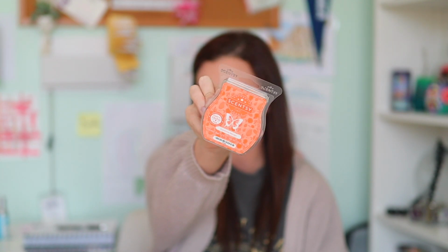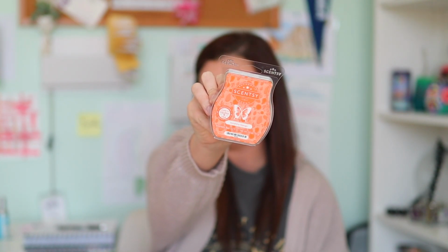So the April scent of the month is Sunshine Mango. This is a fruity fragrance family scent, and I have warmed it, and it had a very great performance. No, I do not remember what I warmed it with. I think I had this paired with the leftover cubes for my Mother's Day collection whenever I was testing out those scents, or maybe I had this with Skinny Dippin'.